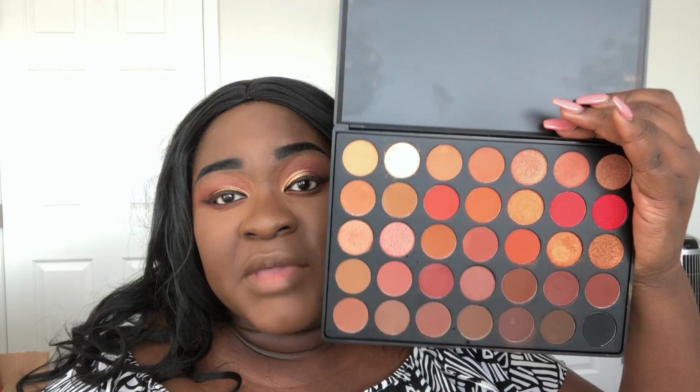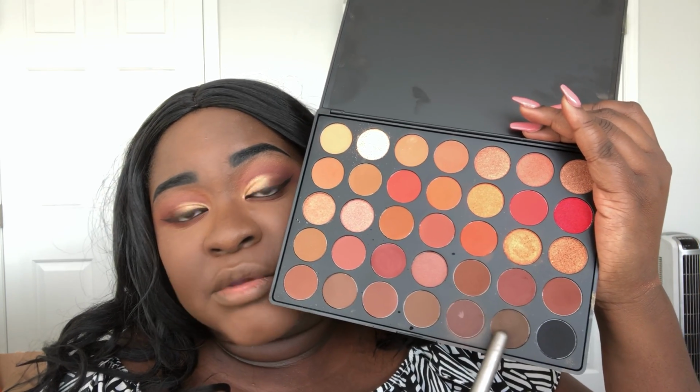Okay, so now for contouring, I'm gonna be using the palette again. I'm gonna use this deepest brown in the palette. I typically just use eyeshadows to contour with because they're the same thing as contour powder, honestly. A lot of brands don't make stuff deep enough for me to contour with, but I'm just gonna take that on this angled blush brush from BH Cosmetics.